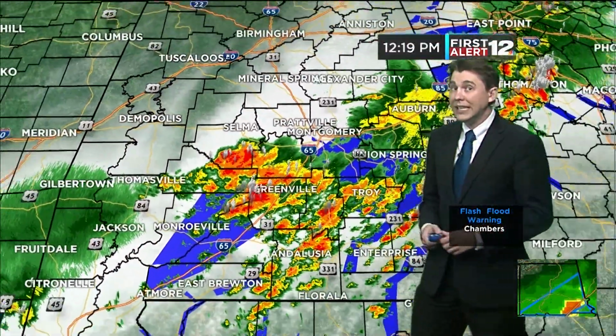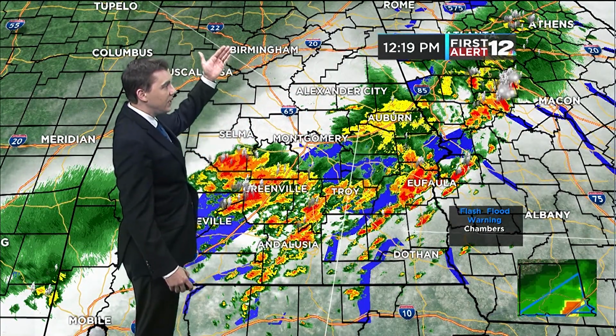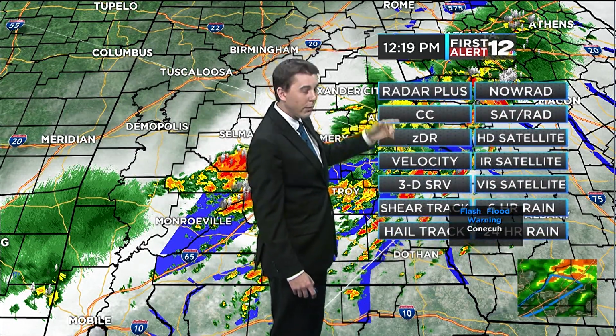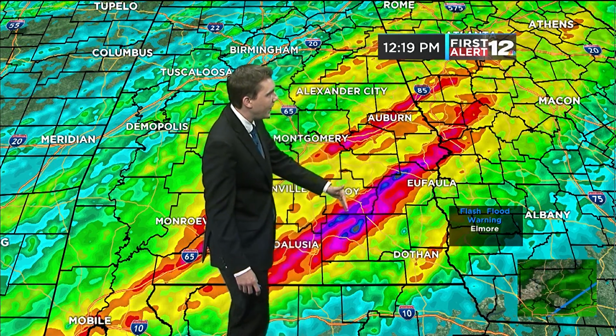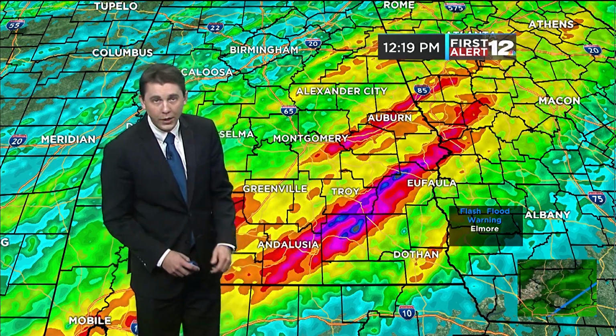It might actually get a little bit worse before it gets better. We're talking about more heavy rain moving over the same areas once again. Overall rainfall totals here, not only for the last 6 hours but over the last 24 hours, have been remarkable. They have been significant. Some of these totals, where you get into the purples and the blues, extending from Barbour County through Pike County through about Andalusia, are half a foot to almost a foot of fresh rainfall.